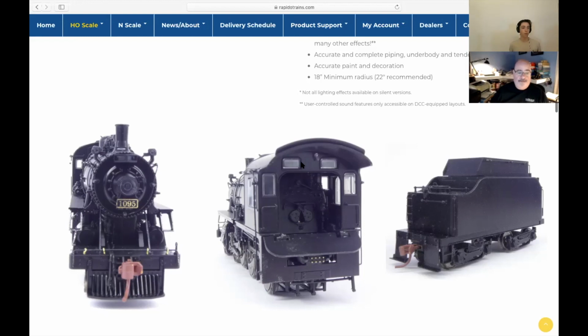And even on that, Rapido does a whole bunch of window gaskets, so I wouldn't be surprised if they put the physical gaskets on here too. Yeah. Very impressive, all of it. That's a neat model. No, definitely. Absolutely. Yeah.